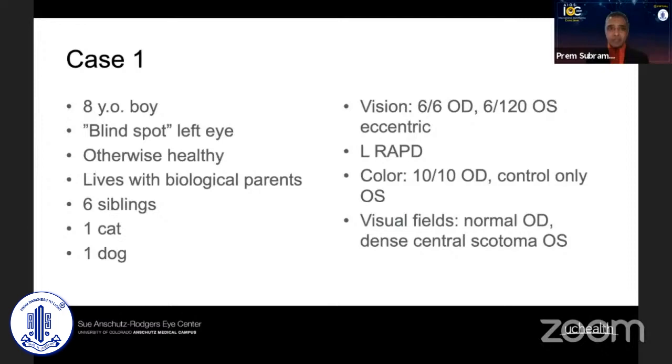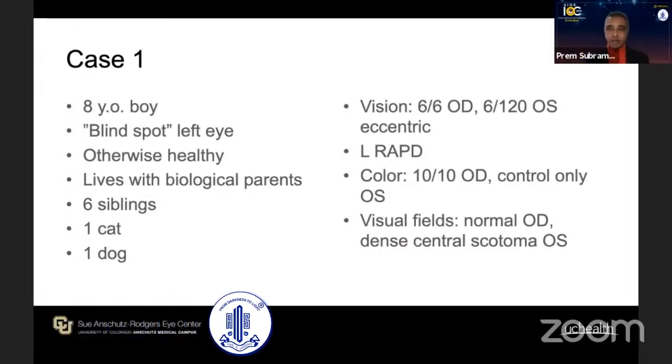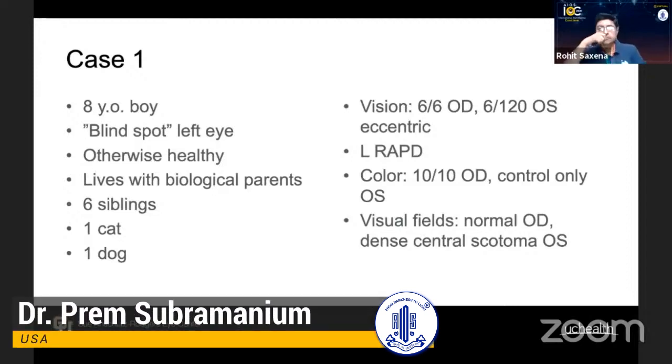So the first patient is an 8-year-old boy, and he noticed that he had a blind spot in his left eye, and he was otherwise healthy. He lived with his biological parents. He has several siblings. They're all in good health with no chronic medical problems. A cat and a dog live in the house as well, this being a good American household.